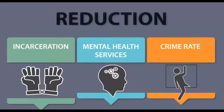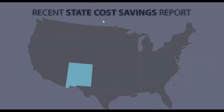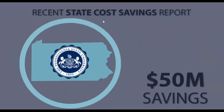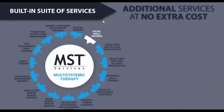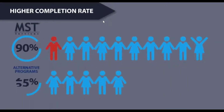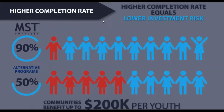Communities saw a reduction in incarceration, mental health services, and crime rates. The New Mexico Children, Youth and Families Department reported a savings of $134 million by using MST. And Penn State University reported a savings of $50 million for the state of Pennsylvania via MST. MST is more cost-effective than alternative treatments, in part because of its built-in suite of services at no additional cost. Alternative programs outsource these services, which are an incremental expense for communities of up to $23,000 per youth. 90% of youth treated by MST complete the program, while only 50% of youth complete alternative treatment models. A higher MST completion rate means a lower investment risk for communities.